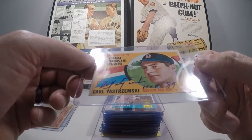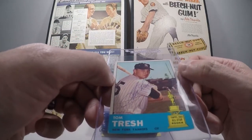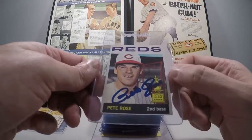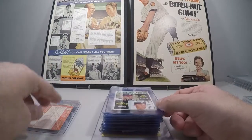Recent pickup, Carl Yastrzemski rookie, Hall of Fame inscription '89. '63 Topps, a Cup card, Tom Tresh. 1964 Topps, Pete Rose. Gorgeous.